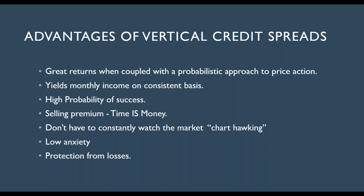The reasons we focus on vertical credit spreads is you get great returns when coupled with high probability results. It yields monthly income on a consistent basis. You're going to have some losers, you're going to have some losing streaks, but in the long run, if you consistently execute the trades, you're going to have consistent profits month after month after month. Again, they're high probability of success.